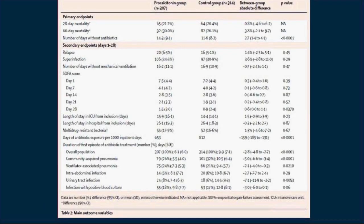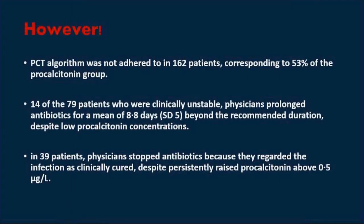As you can see, mortality was not different between the two groups, so no difference in mortality between procalcitonin-guided therapy and the control group. But at the same time, procalcitonin-guided therapy was associated with reduced exposure to antibiotics. Secondary endpoints such as cure rates, relapse, length of hospital or ICU stay were similar in both groups. However, the procalcitonin algorithm was not adhered to in around 50% of patients in the procalcitonin arm. 14 of them were clinically unstable, and they received prolonged antibiotics beyond the recommended duration despite low procalcitonin levels, and in 39 patients, their treating physicians decided to stop antibiotics despite persistently elevated procalcitonin level.